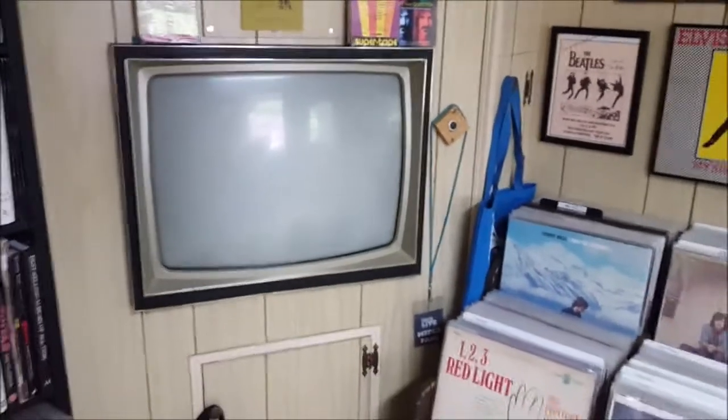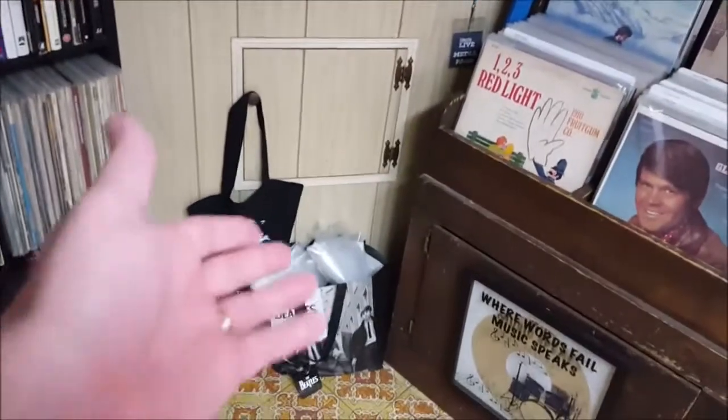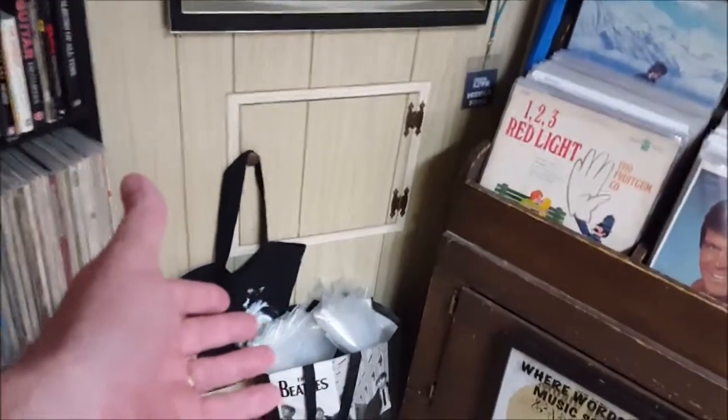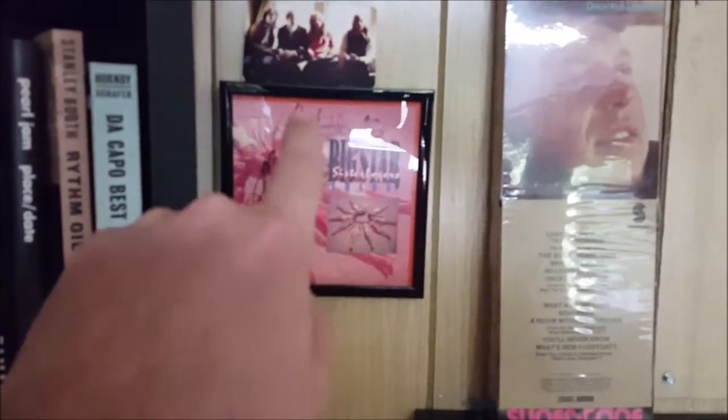Moving around the room, we got my Elvis TV. It does not work. Don't ask me to turn it on. It was here when I moved here. Whoever built the house put it in, which is kind of interesting. That's my bag of bags, liner bags and stuff. So various stuff. That is Big Star's Third, autographed by Jody Stephens and Alex Chilton, the CD. Saw them a few years ago in Oxford.